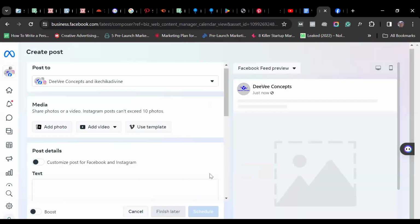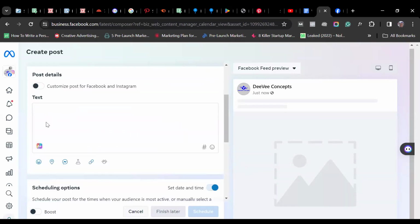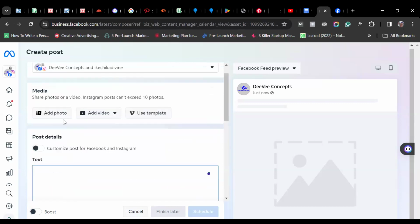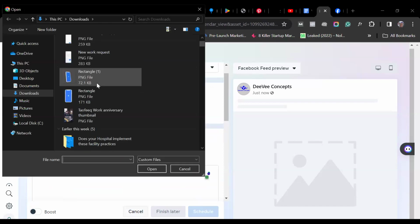I'll click on save, and then I will now go to, is it public? Do you want anybody to see it, or do you want to restrict it to certain people as usual? And then you come to the place where you have to put your content. You choose the content you want to put. Add photo if you have a photo, right? Let's say I want to add a photo. I just click on photo. I want to choose a photo that I will add to this page.